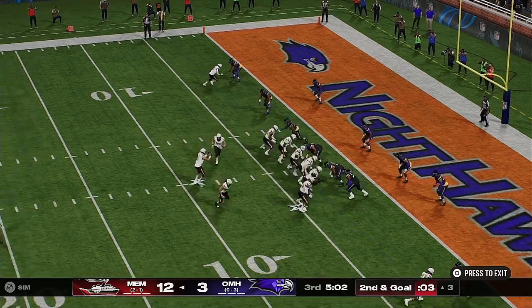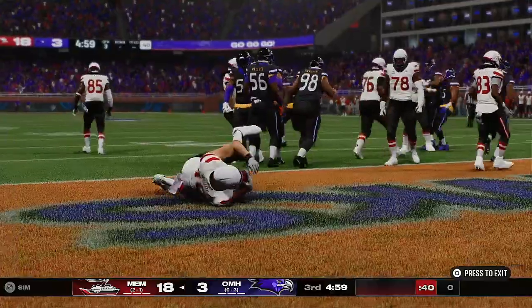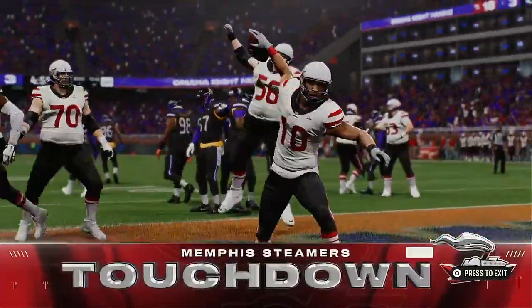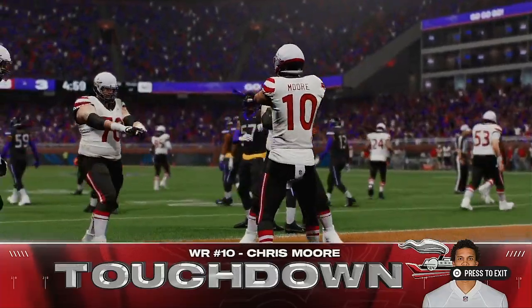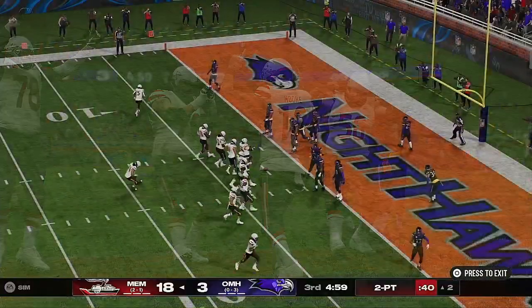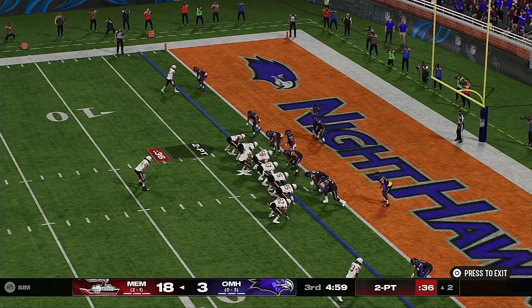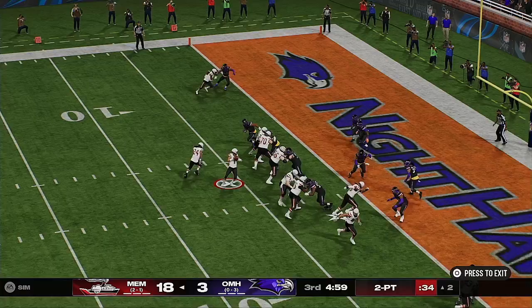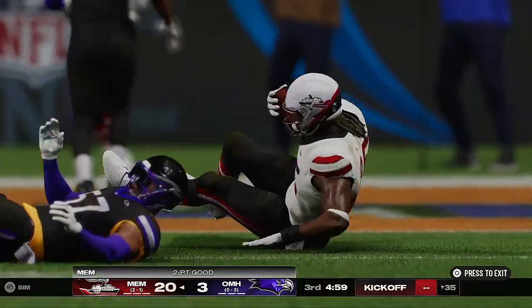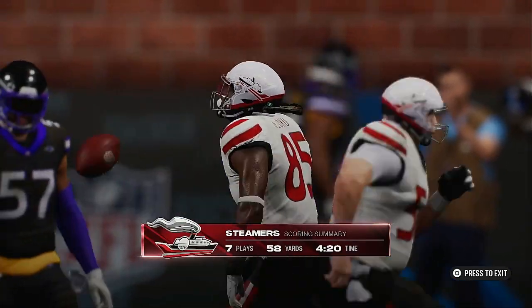Now they send a man in motion right. Hurts with a little pop pass on the jet sweep. And he is into the end zone for a touchdown. Chris Moore, his first touchdown on the year. And the Steamers add 6 to their lead. And now Sean McDermott's made the call. They'll go for 2. Hurts will throw. Complete at the 1. And he will get into the end zone to bump the lead up to 3 scores.